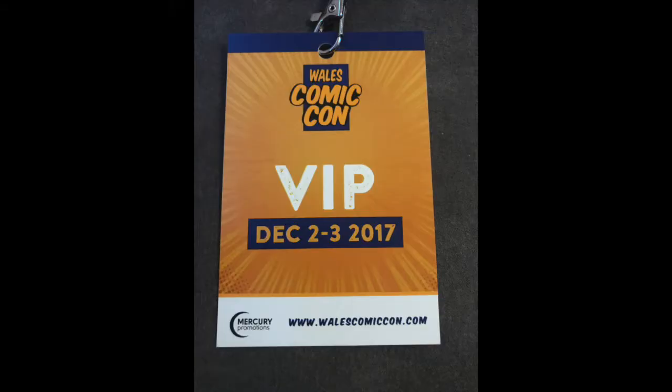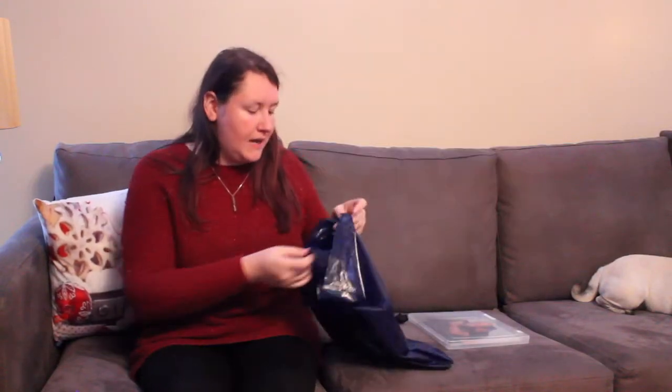We got let in, obviously had a quick bag search before you go in. No problems. I had quite a big handbag because I wanted to keep my A4 folder in it. Yep, that was fine. Went in and we were given our lanyards and a goodie bag. This was the lanyard. So it says Wales Comic Con VIP December the 2nd to the 3rd. And we got given a goodie bag. So in the goodie bag, which I thought was pretty good in itself to be fair, you get 3 pictures.